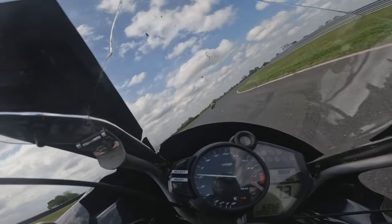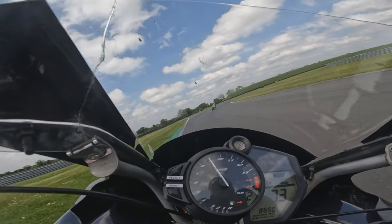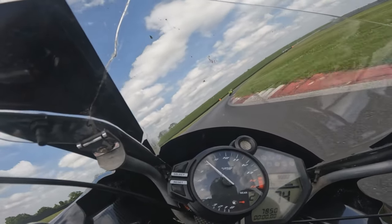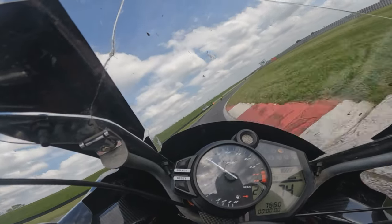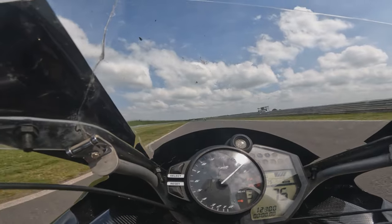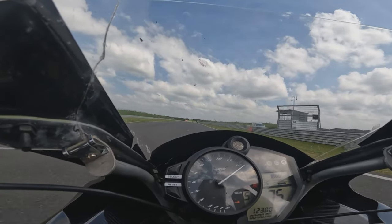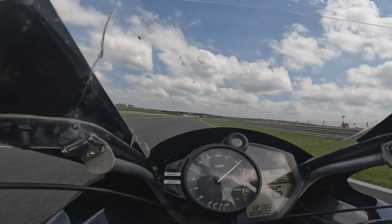I found it's hard to build momentum through Oggies onto the back straight throughout the whole day. I think that comes down to sending myself to the moon once upon a time and being very cautious on the throttle. Bike seemed quite fast down the straight for an old R1, so I was pleased with that. And very, very strong on the brakes under the bridge.